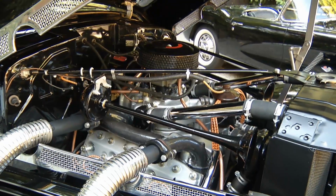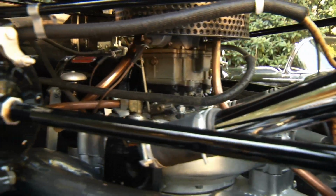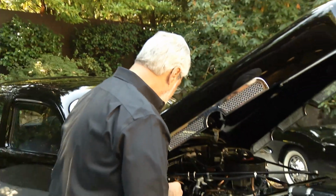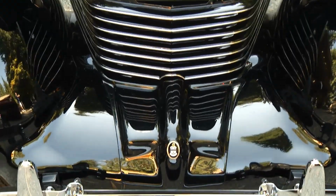How big is this engine? How much horsepower is it with the supercharger? It's about 275 horsepower. A lot of horsepower for its day. For its day, yeah. This is an awesome car. How fast have you driven this? Not over 80. Not over 80.